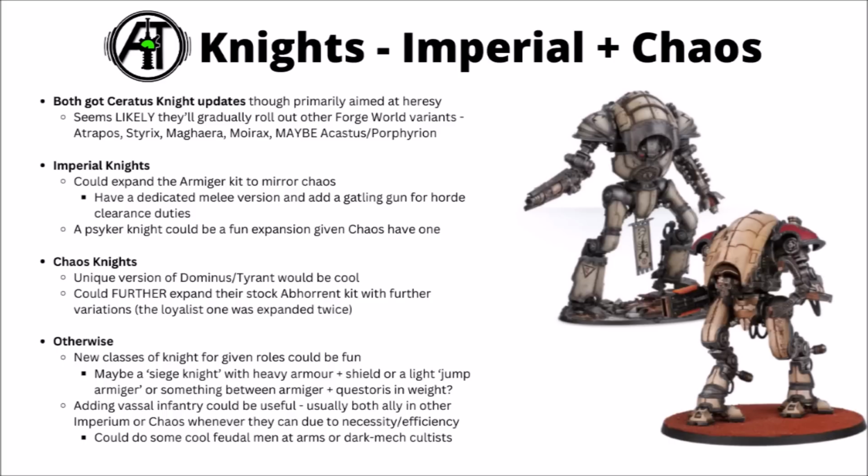For the Chaos Knights, perhaps a unique version of the Dominus or Tyrant, actually with Chaos symbols and iconography, would be kind of nice. Or I guess they could farm out another Abhorrent kit, perhaps give yet another upgrade frame into the same one that makes the Abominant, the Rampager and the Desecrator. If they did so, then that would mirror the Imperial variants, where they basically had their Questoris kit 2 different times. The first one with the Warden and Gallant type things, and then the Preceptor and Canis Rex.